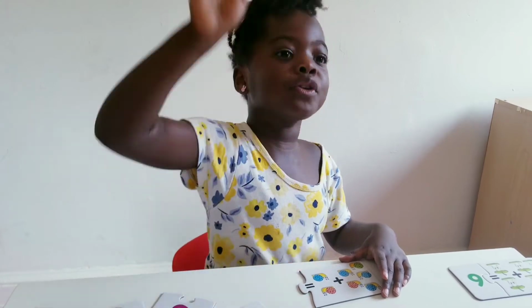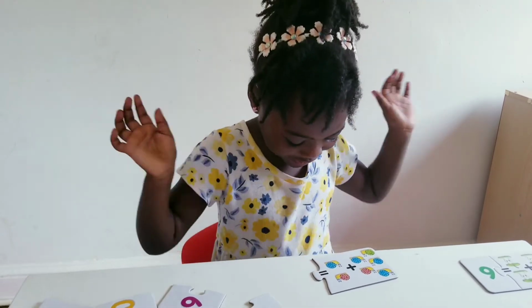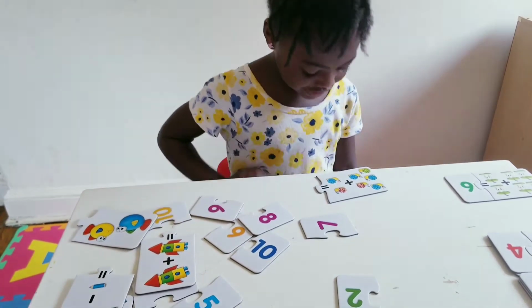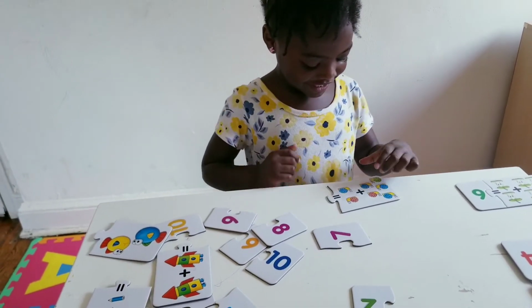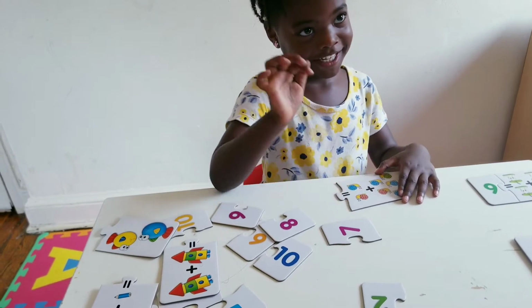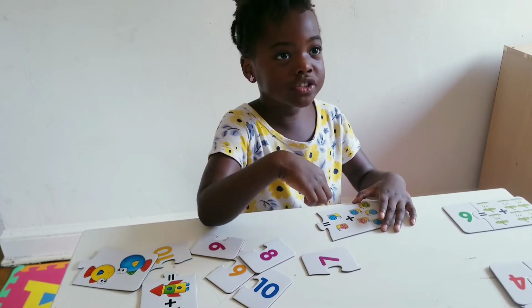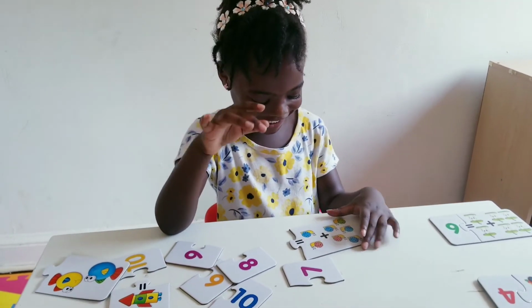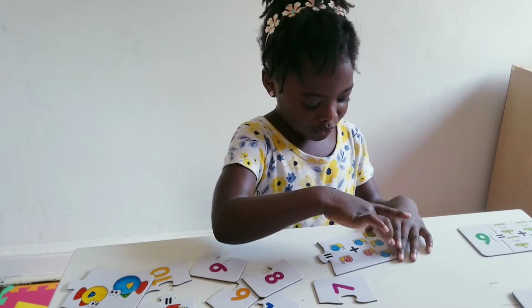1, 2, 3, 4, 5. Plus 2 equals 2. Let's count everything. Yeah, he's walking. Yeah, they are walking. I will catch them. You catch them? Yeah.